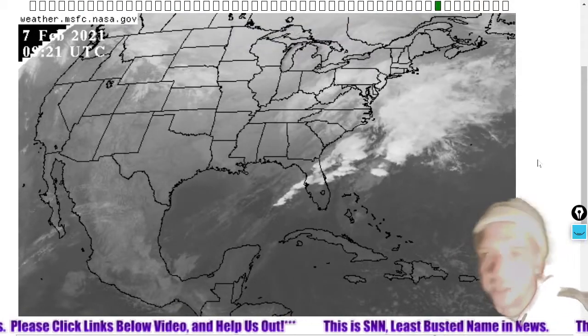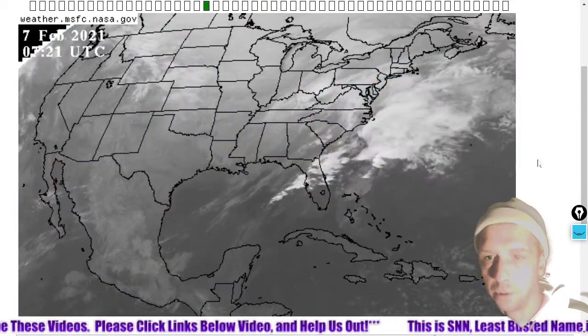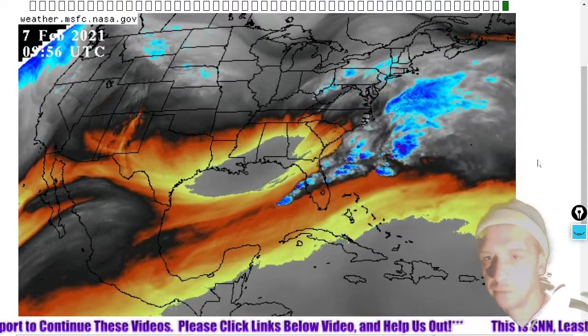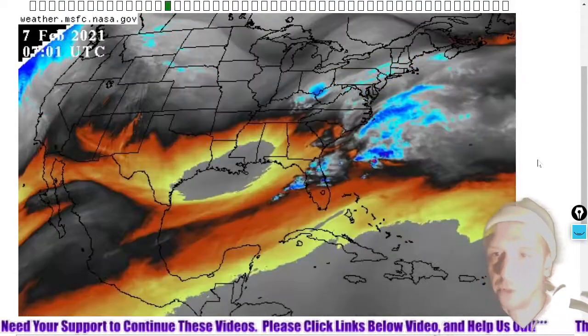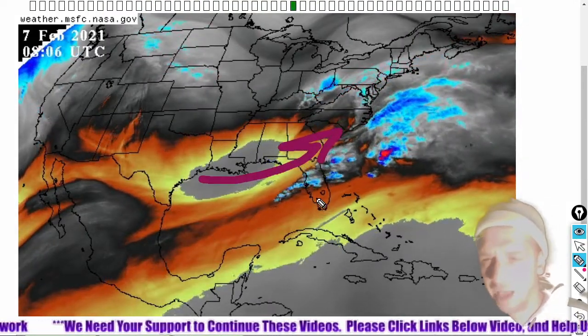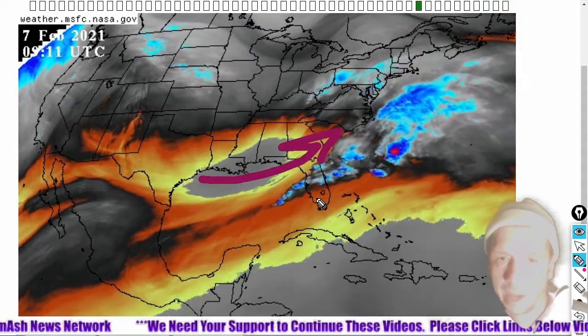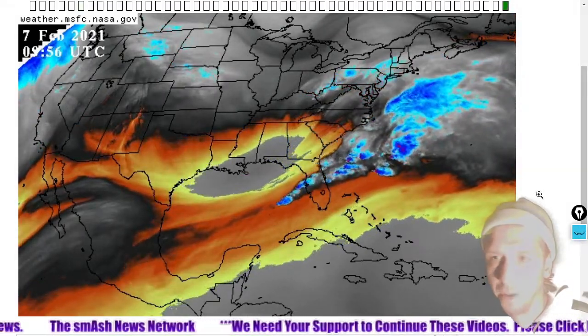Next, looking at the cloud layer, since it's too dark to see it, here's the water vapor map to go along with it. There's the cloud layer once again, and there's the water vapor. And the reason that low is going to move up the coast so quickly is because of this south to north flow. This dry, massive air here is going to not allow that low to stagnate. And it's going to give it a little bump.